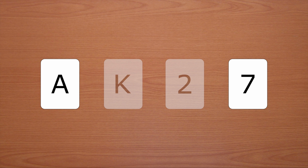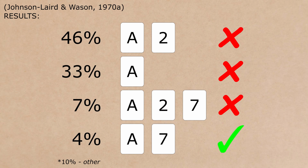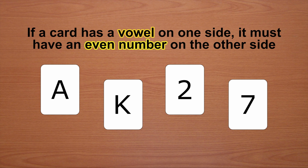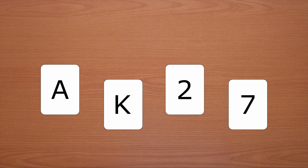Various studies have shown extremely poor results for tasks like this, in which only 4% of participants get the correct answer, the most common wrong answer being A and 2. This can possibly be explained by confirmation bias. The rule mentions both a vowel and an even number, so it may seem logical to choose the vowel and the even number cards. While this may seem logical, as I will demonstrate, it's actually fundamentally illogical. I'll now go through each card and explain why you do or do not need to turn each card over.